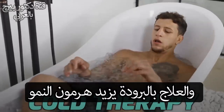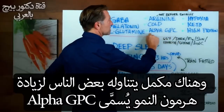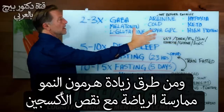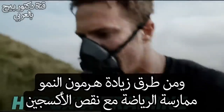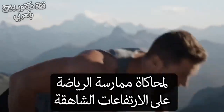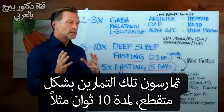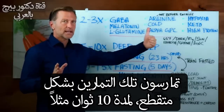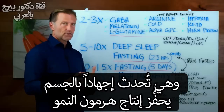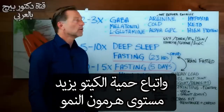Cold therapy will increase growth hormone. Here's a supplement that some people take to increase growth hormone called alpha GPC. Another thing that will increase growth hormone is hypoxia training, getting a mask restricting your air to mimic high altitude training. And you're doing this intermittently. You're only doing it for maybe 10 seconds, but you are creating this stress in your body that then stimulates growth hormone. And of course, doing the ketogenic diet will also increase growth hormone.